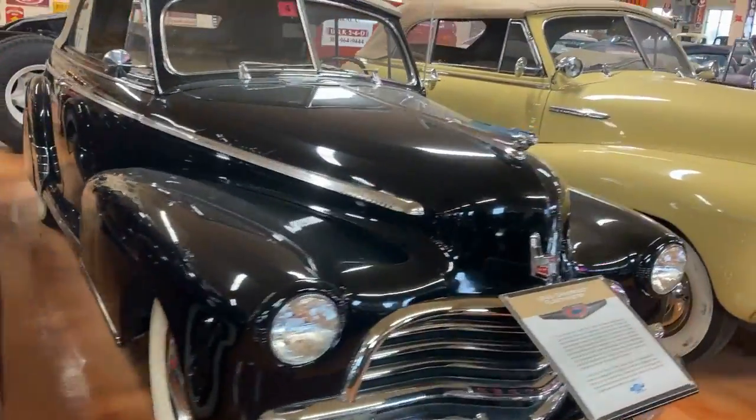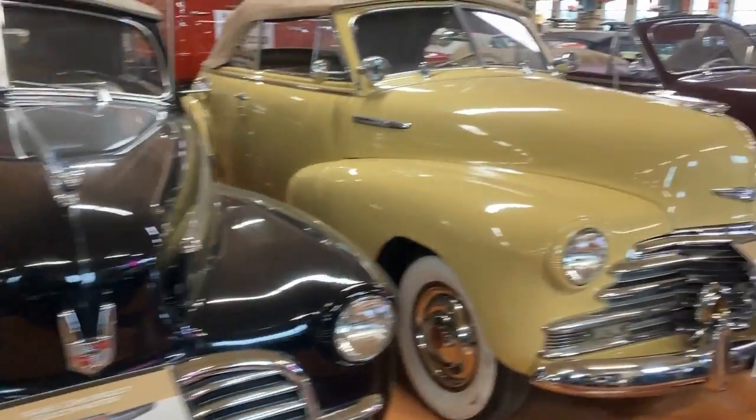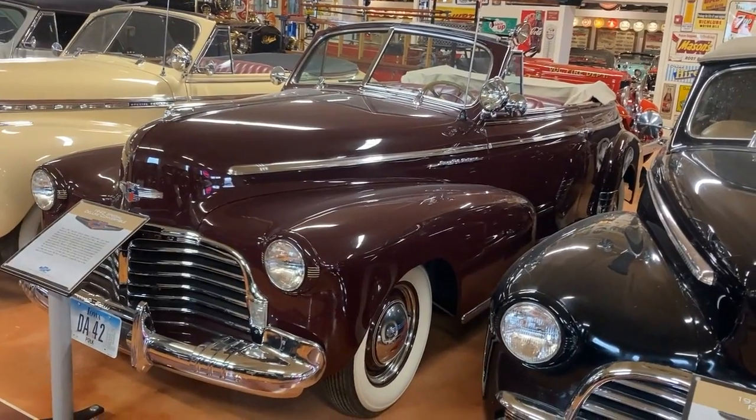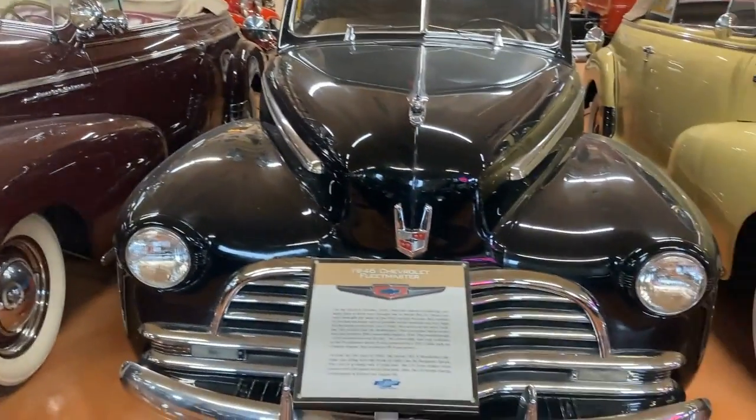All right, we're up to 42, then we jump to 46. Oh, that's right, because the 42 is extremely rare because of World War II. There were no 43, 44, 45s. So then you go to 46.